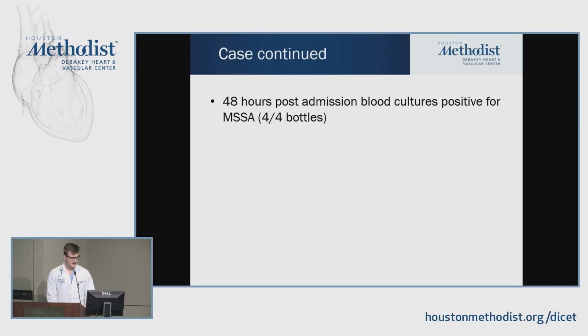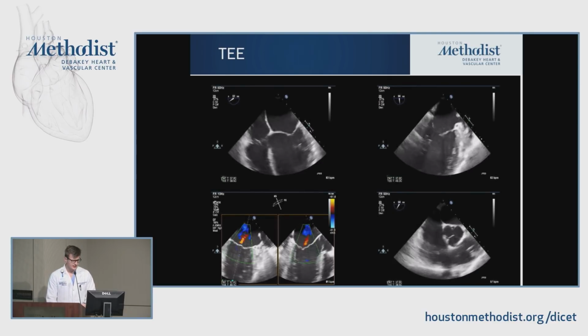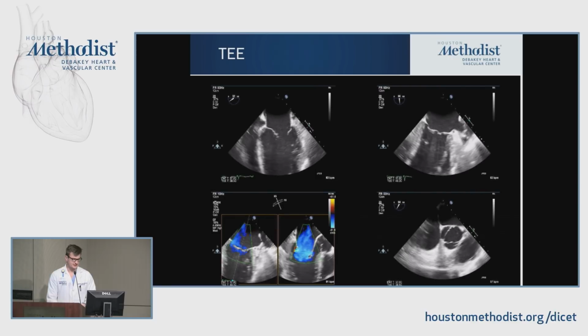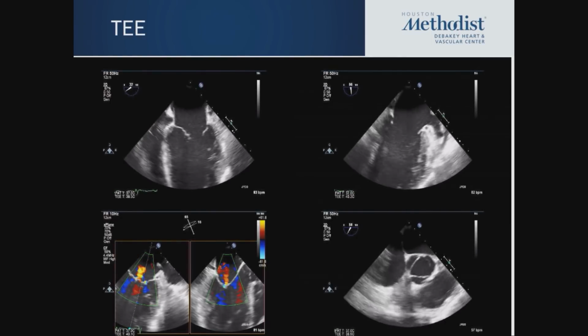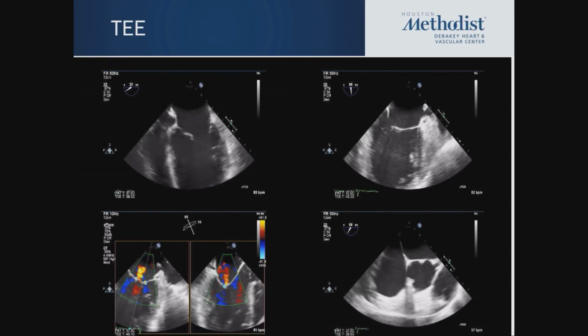And 48 hours after the admission, blood cultures of the patient grew 4 out of 4 Staph aureus. So decision was made to proceed with the TEE, looking for the endocarditis. And again, these views are looking at the mitral valve on the transesophageal 4 and 2 chamber. Again, mitral valve doesn't look thickened. There are no suspicious masses. No significant regurgitation, mainly mild regurgitation seen on the mitral valve.